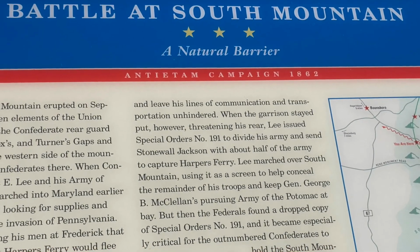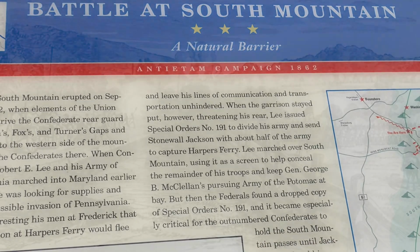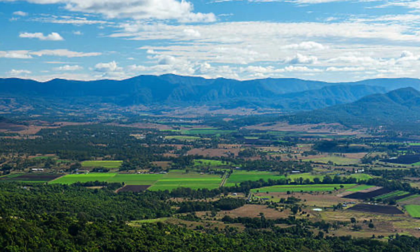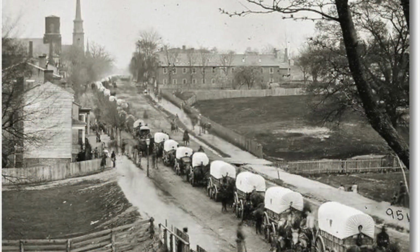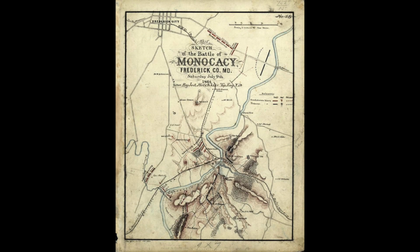The Battle of South Mountain erupted on September 14, 1862, when elements of the Union Army tried to drive the Confederate rearguard from Fox's and Crampton's Gap and break through the western side of the Blue Ridge Mountain. General Lee had just marched into Maryland earlier in the month, looking for supplies and recruits for his planned invasion into Pennsylvania. His troops were resting in Frederick, Maryland.